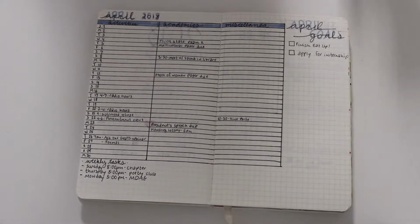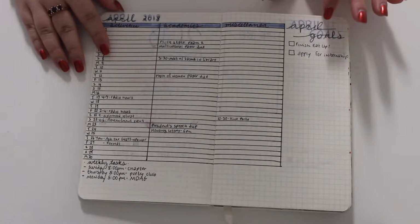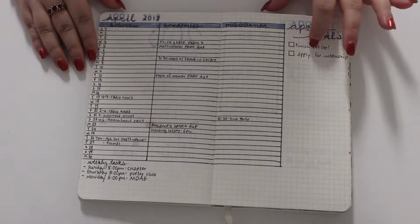So I didn't actually finish my monthly goals during the month of April. So it was to finish a book I was reading and apply for internships. I did apply for an internship, but I didn't get the internship, which sucked.